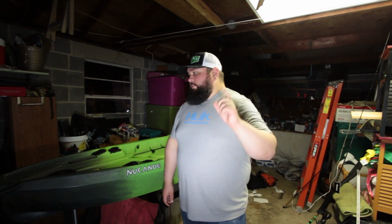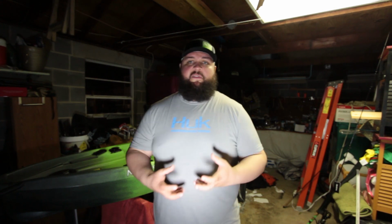Point number three is the stability of this boat. Because of its size, I was really nervous about how stable it was and about how tippy it would be with me sitting in it. The seat is somewhat lower, that stock seat. So I kind of figured they would balance it out with that, and it definitely helps. So the paddleability of this boat is something to be talked about too.